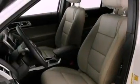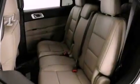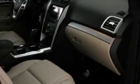The following features are also included: air conditioning, cruise control, heated side view mirrors, a six-speaker audio system, leather and alloy steering wheel trim, a rear spoiler, a security system, dusk sensing headlights, a rear window defroster, and roof rails.